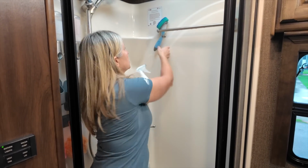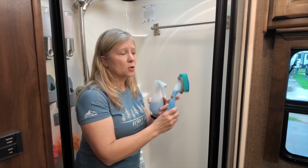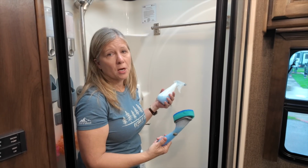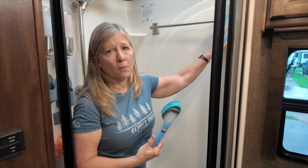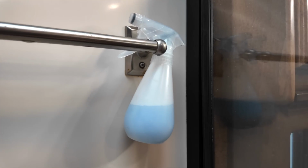All you need to do is spray, and I use this to help me clean. Spray your shower, or just use this and wipe it down after your shower. It's really simple. It only takes a couple minutes, and it keeps all that soap scum from building up, and you don't have to worry about what's going down your drain.